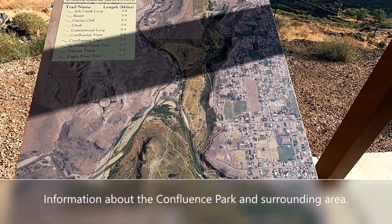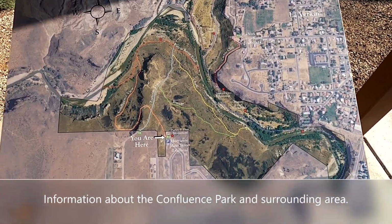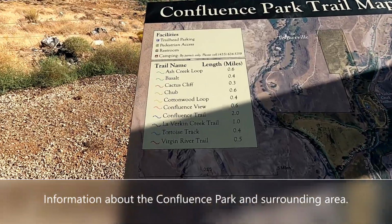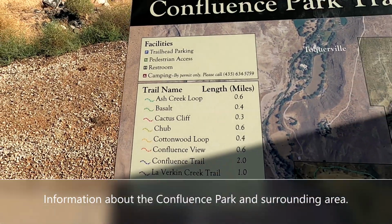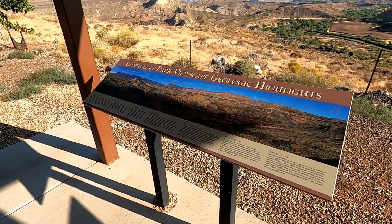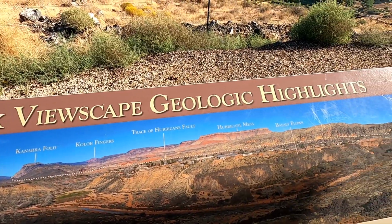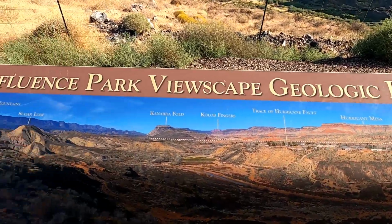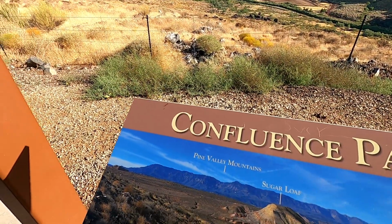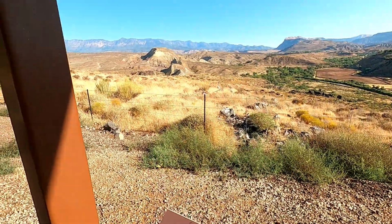Confluence Park, they have a map here of the different areas, the different trails. And it just shows the distance of the trail right here. And this right here says the Confluence Park viewscape, geological highlights. So you could look at this and say, oh, there's Pine Valley Mountains up there. Sugarloaf, prominent point right out here.